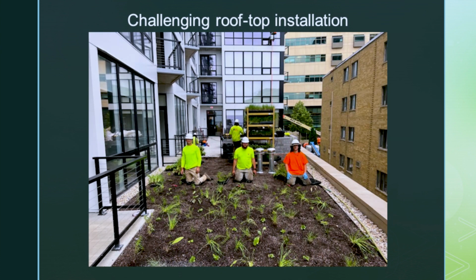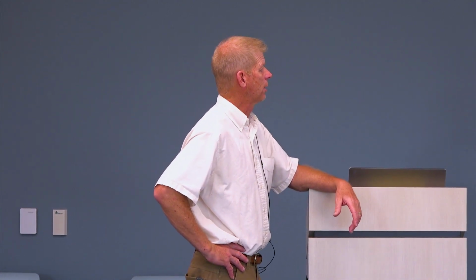This was on West Wilson in downtown Madison. We did, I think this was the second story. We also did the very top roof. Any area that wasn't needed for patios for people's apartments and the pool and some other amenities. They had a dog park on the top roof too, a dog area to let them run around and do what dogs do.